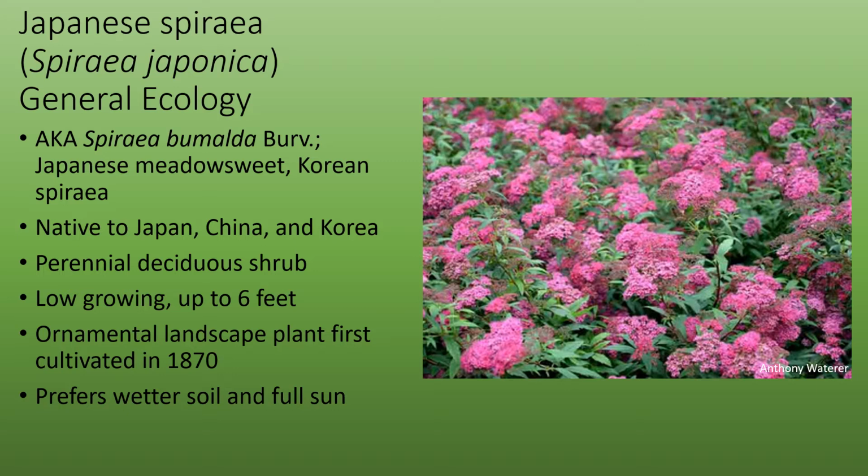It is a perennial deciduous shrub that's low-growing, up to 6 feet tall. It is an ornamental landscape plant that was first cultivated in 1870. It prefers wetter soil and full sun.